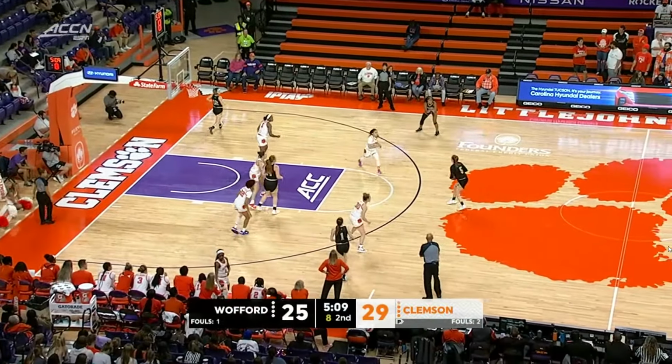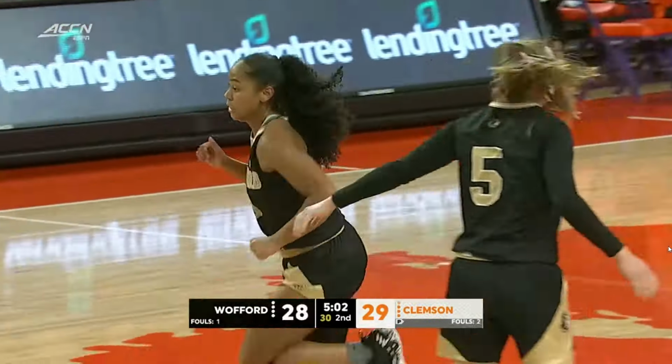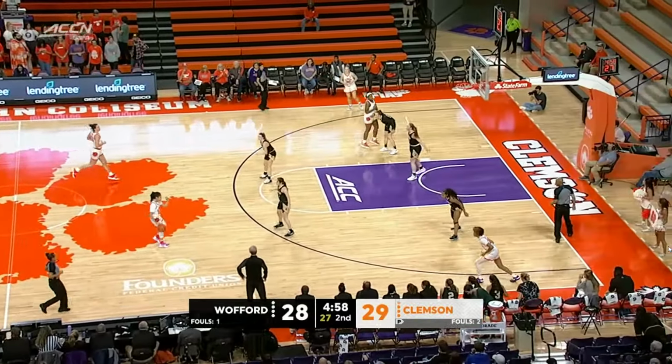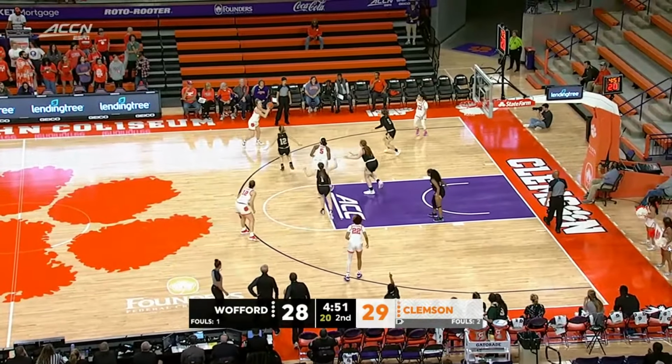Inbounded out front. So does Schultz. Quickly they'll move it around. 3 off of the wing is buried. Carmen buries the 3. Gets Wofford back to within a point. So that 10-point lead after 1 quarter has been chopped down to 1 here for Clemson.